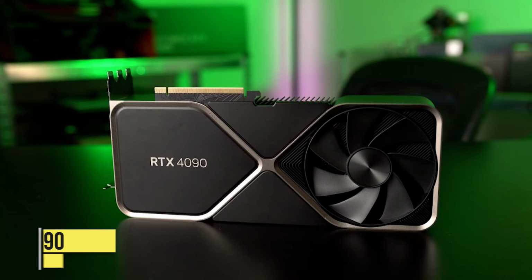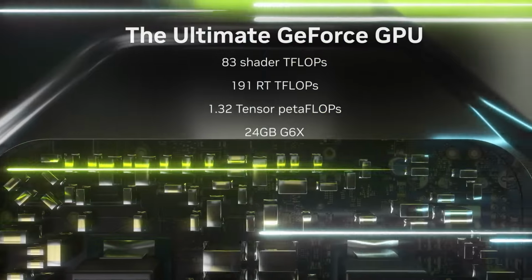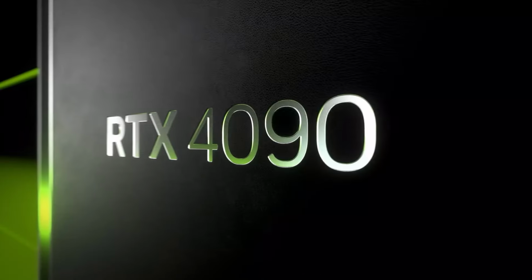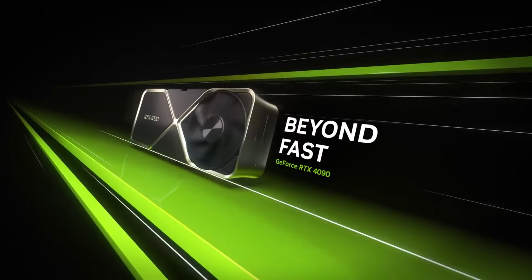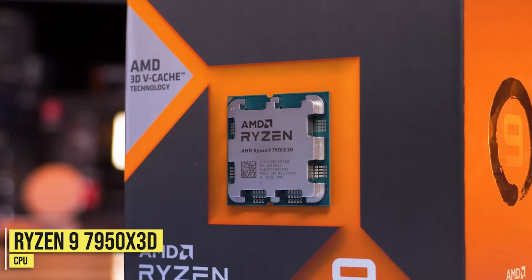Now, the key components for this system, well, first of all is the graphics card. Here we have the RTX 4090, which is the fastest graphics card in the entire market for both content creation and gaming at the same time, and it is also the most expensive one in the market. Then for the processor or CPU, we have the Ryzen 9 7950X3D, which is one of the fastest CPUs for gaming in the market and also for content creation and productivity work.